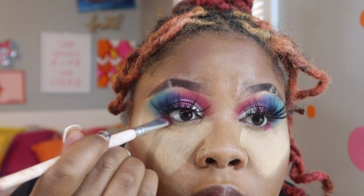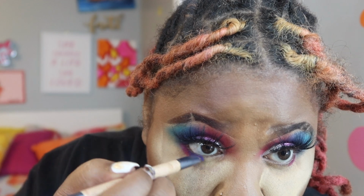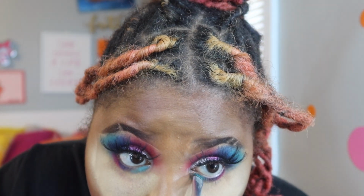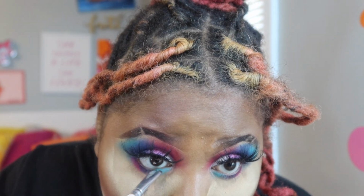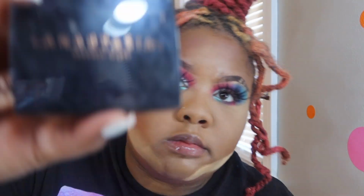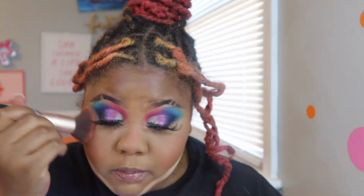Okay, and then you'll see me going in with a pink shade, blue shade, and a purple shade, and just putting that in my waterline. And then I'm taking a big fluffy brush with nothing on it. I'm wiping away that powder. And then you see me taking this blush brush, this blush trio from Anastasia. And I don't know how many times I have to tell y'all, but peach and orange blush on black girls are the one and not the two.